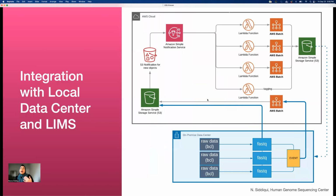Now, our solution is a hybrid cloud solution, which implies that some things do happen on premise. So over here in this diagram, I have our on-premise data center indicated in blue, and everything happening in the cloud in this gray outlined box over here.